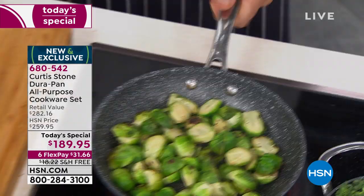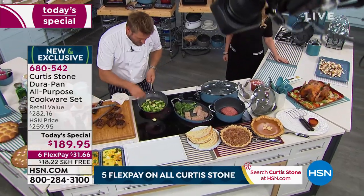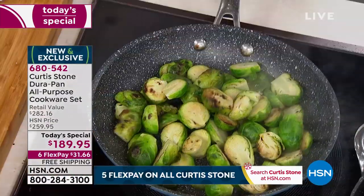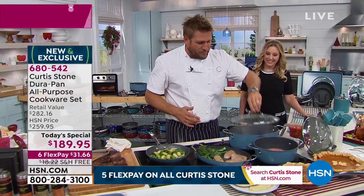Look how I'm caramelizing these Brussels sprouts with no butter and no oil. I mean, the pan is still 100% dry. Right. And I am getting that char on there. So it is possible to cook without oil and butter. Here's another use for this incredible pan.